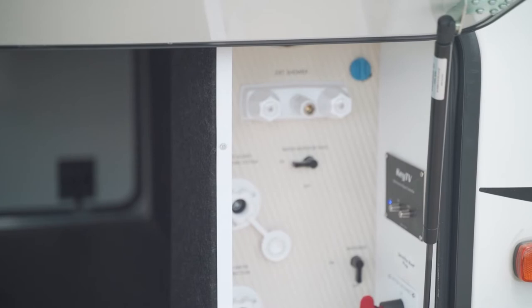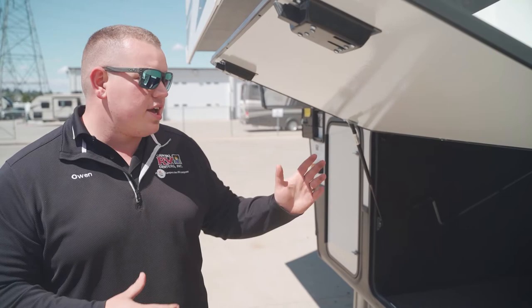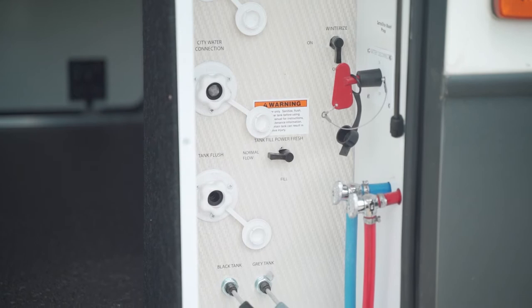So this wet bay here in the pass-through storage on the driver's side is really, really neat, Keystone did. You do have an outdoor shower right at the top of it. It does come with the hose attachment, a little sprayer, so you can spray off the bottom of people's feet, dog paws, whatever, before going into the camper. You do have the water heater bypass there as well. So when you go to winterize, instead of having to crawl under a cabinet and unhook that, you can simply switch that valve right here and it will bypass that for you.